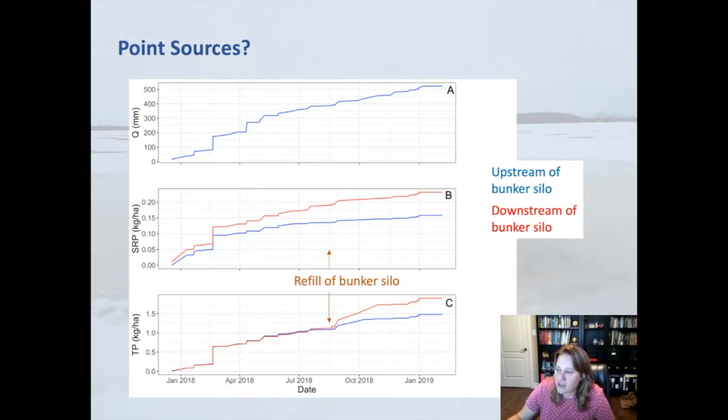And so what we actually found is that the bunker silo itself and even the wetland through which the bunker silo was flowing are actually acting as an important phosphorus source to the watershed. The bunker silo and the adjacent wetland probably accounted for about 30% of the watershed soluble reactive phosphorus losses and 22% of the total phosphorus losses, particularly after it was refilled in July.